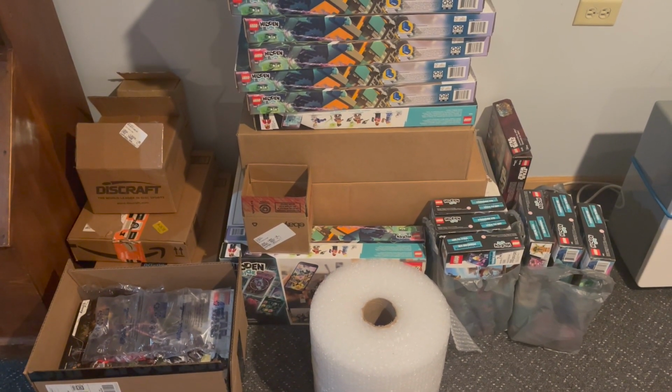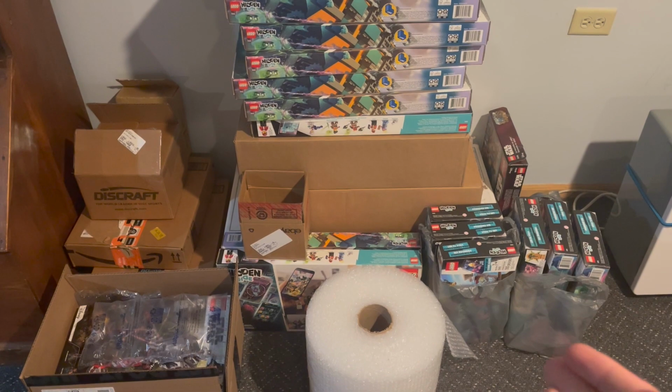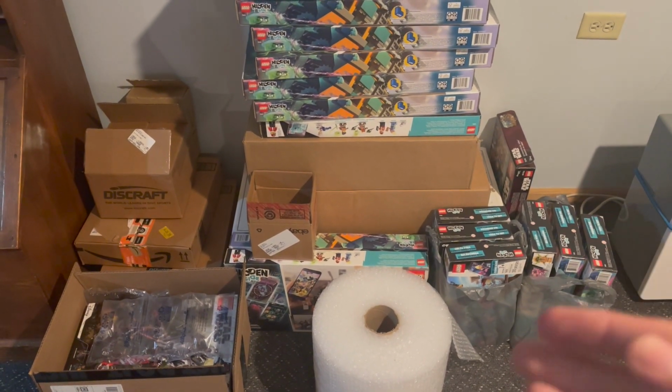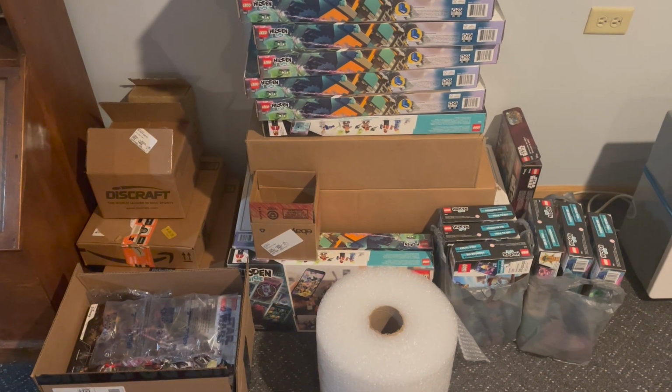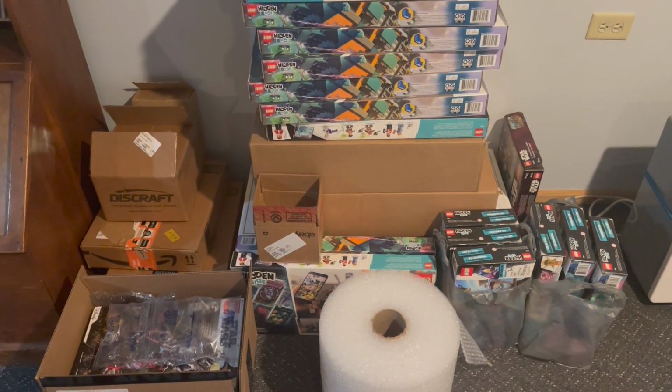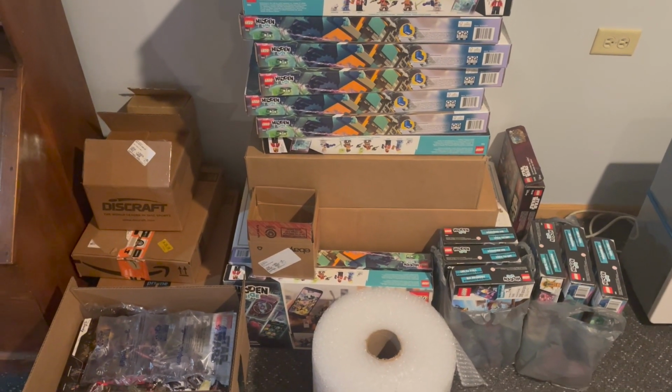Basically figuring out which stuff in my inventory I'm looking to release and sell in December, and doing a little bit of price checking, figuring out how long I've been holding them, and managing that process.